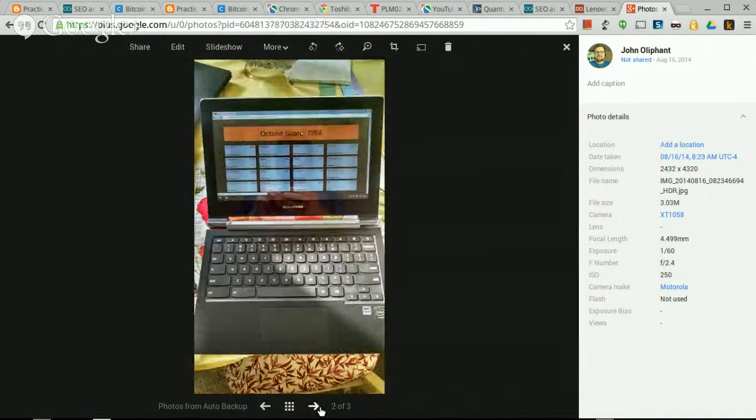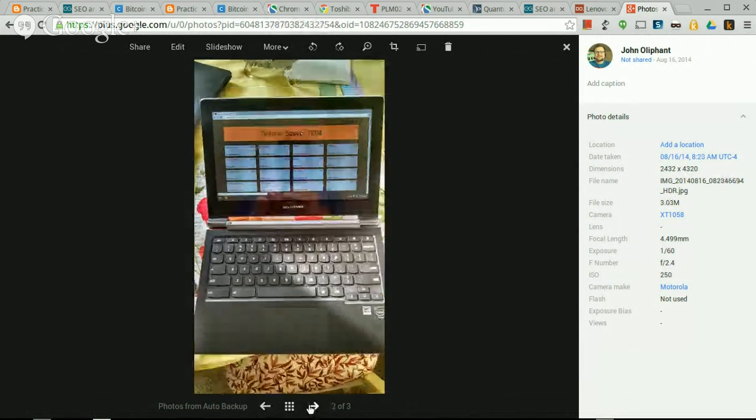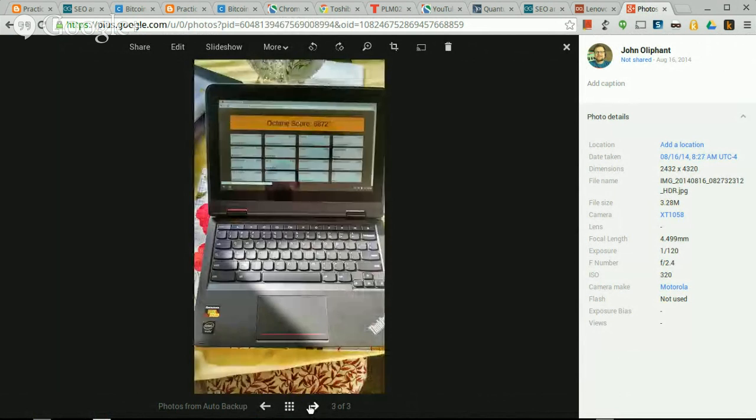7264. Oh, that's right, I updated it. It needed an update after I got it. I ran it first, and then I ran it again, and it actually got a little bit worse. But if you really zoom in, you can see it actually got better in some areas and worse in others.